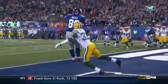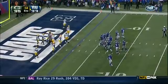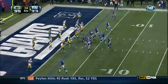And now the Giants, who are 2 for 2 this season, going for 2, have got to convert to tie this game. If they were in this situation. Here we go.